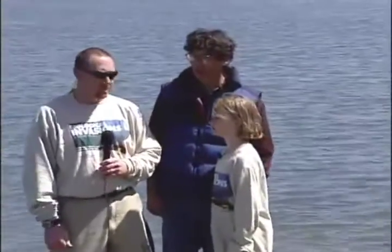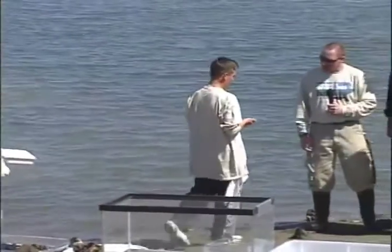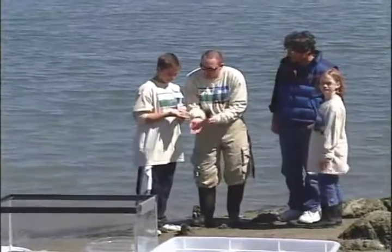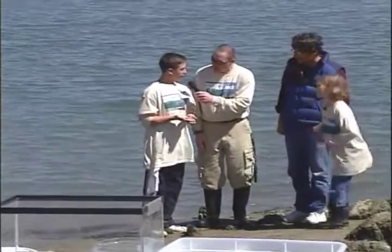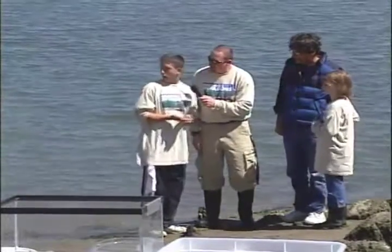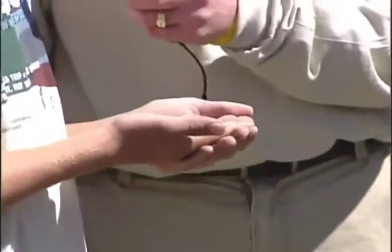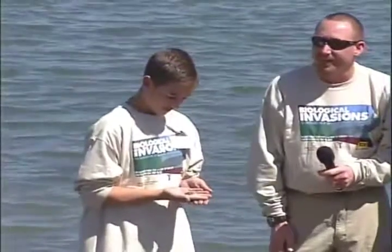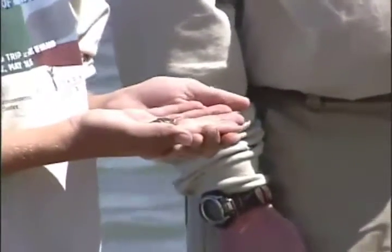What else you guys find? European green crab. Okay, let's see if we can hold it to the camera so they can see. Kind of hold it down like this. Your name is? Jake. And you found a European green crab. Where'd you find it? Over by those rocks over there near the shore. All right, and you think it's native? No, it's not native. All right, anything else? Hold it. See that camera right there? There we go. Thank you.